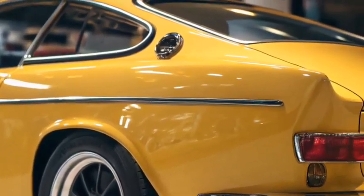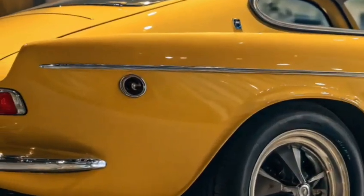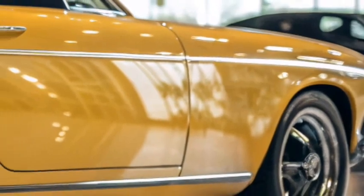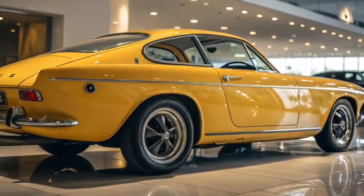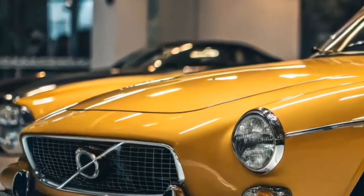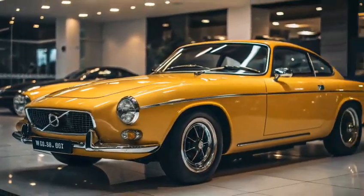One of the standout aspects of the P1800 is its interior. The cabin was both elegant and functional, with attention to detail in materials and layout. Chrome accents, supportive bucket seats, and a wooden steering wheel added a touch of luxury, while the overall layout was straightforward and driver-focused. Despite being a sports coupe, the P1800 offered reasonable space and comfort, making it suitable for longer drives as well.